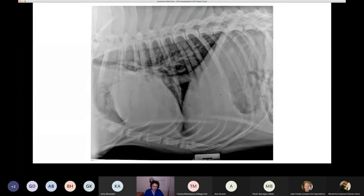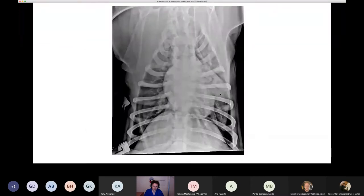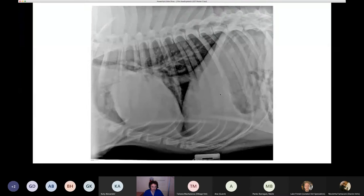We've got two radiographs: a right lateral thoracic radiograph, which is poorly centered, so we've missed the cranial part of the thorax and included a little more of the cranial abdomen than we'd like, and a dorsoventral thoracic radiograph. If we start by looking at the right lateral radiograph, hopefully you can appreciate the air bronchograms superimposed over the cranial aspect of the cardiac silhouette. Those air bronchograms are indicative of consolidation of the lung in that region.